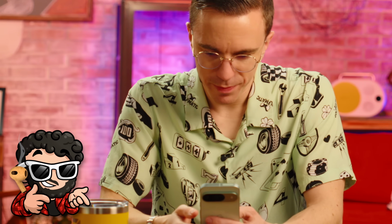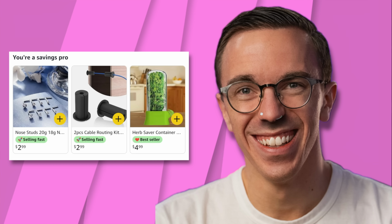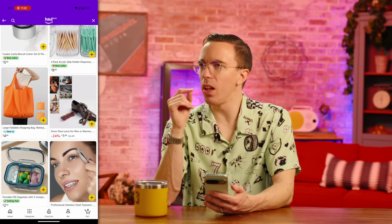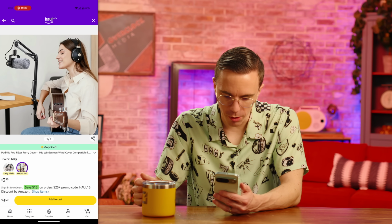You mean I can't get a pair of AirPods for 20 bucks? I don't even know where to start. $2 iPhone cases, mouse pads. This is really terrible. No studs? Herb saver container. What the hell is this? I will say this feels very dollar store to me. Like a lot of these items feel like they're straight out of the dollar store. A pod mic pop filter furry cover.